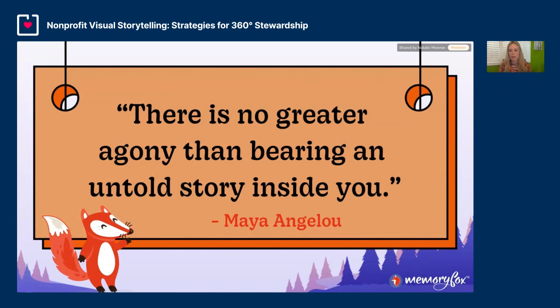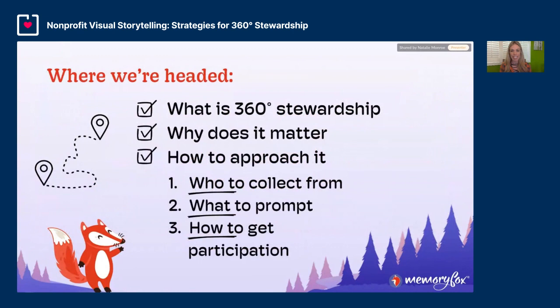So as we move forward here now in the rest of our time together, here's what I want to cover. I want to first talk about what exactly is this idea of 360-degree stewardship? Why does it matter? And then how do we approach it? And we'll look at that from this three-prong approach of who can we collect stories from, what do we prompt them with, and how do we get participation?